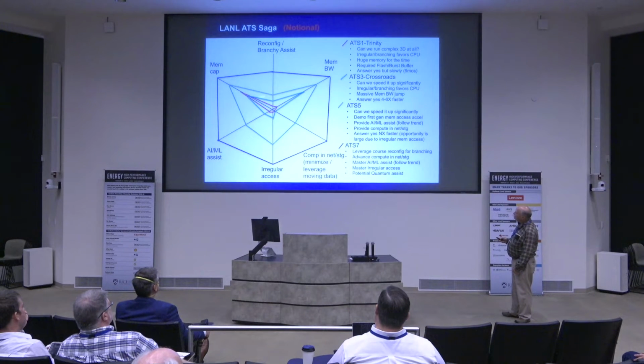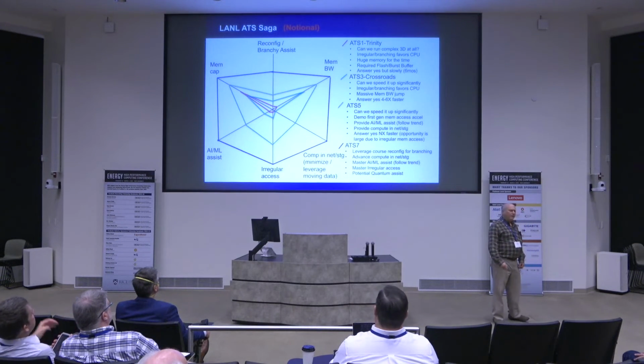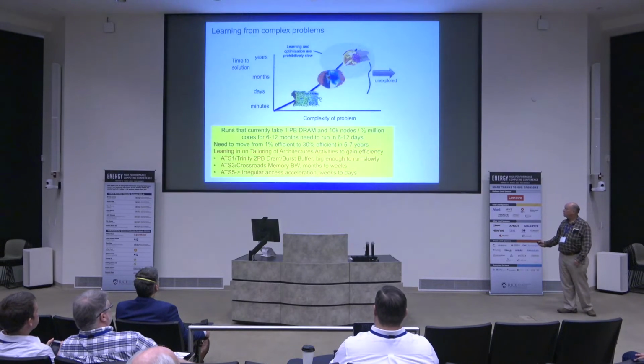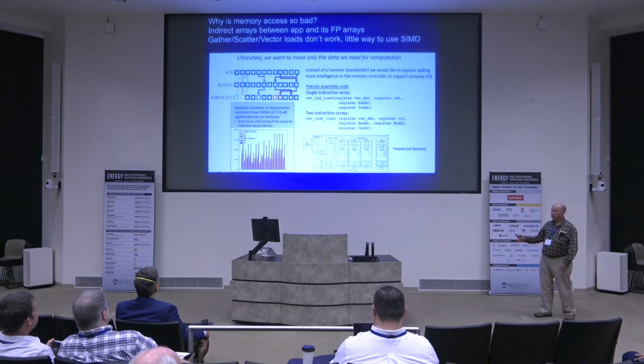Well, that's this blue line, which is going to have almost as much capacity. Way more memory bandwidth, that's Crossroads, right? The next one after that is this green thing, which is going to have capacity and bandwidth, but it's going to take care of irregular memory access. So how in the hell are we going to take care of memory access? How are we going to address this icky problem? That thing. How are we going to do that?